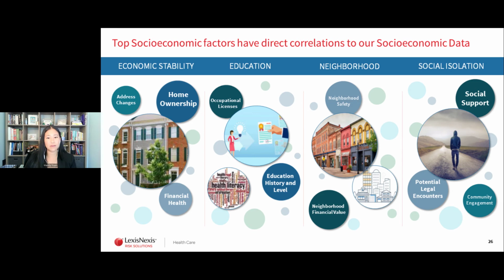Maybe you will see that the population you wanted to understand shows low educational attainment or low health literacy, and poor neighborhood financial value, and social isolation. This might help you determine if you want to start a diabetic education initiative in a particular geographic region, or offer fresh groceries along with the delivery of their medications for those with groceries available.